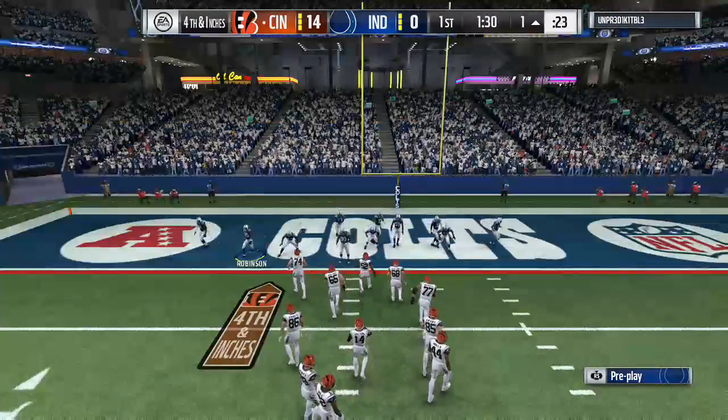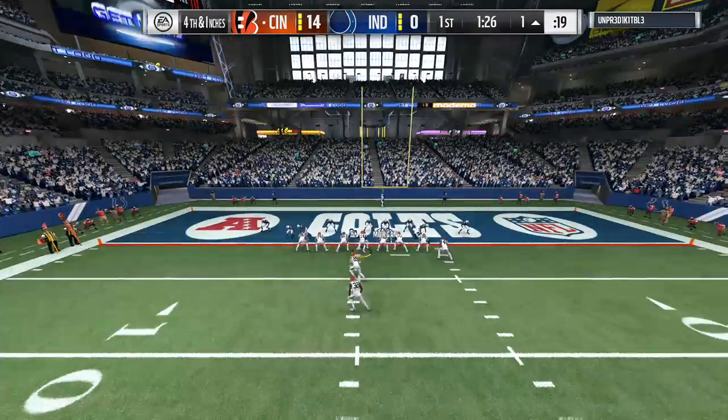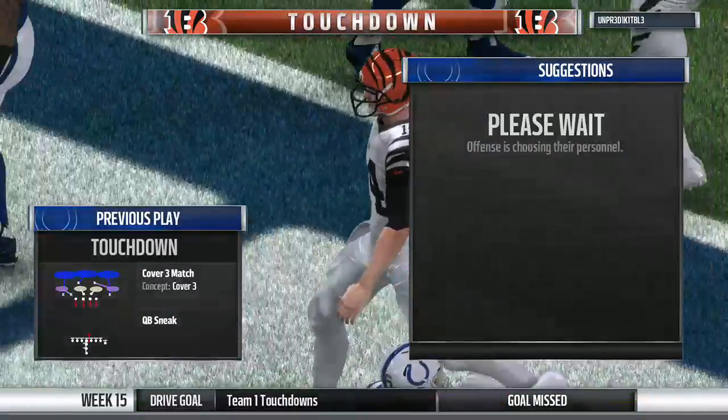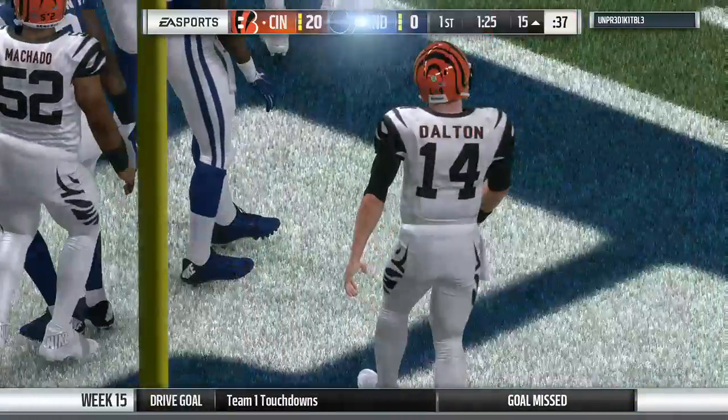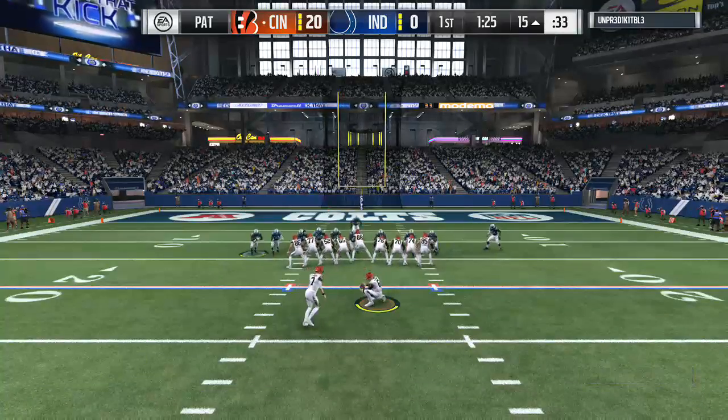And no move to take the offense off the field. They're going to stay out there and go for it on 4th and goal. And he takes it into the end zone. Touchdown, Bengals. Andy Dalton taking it in. And the Bengals add on to their lead.